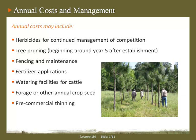There are also the costs associated with pre-commercial thinning, which may be recuperated if the price for pulp is high enough to show some gain.